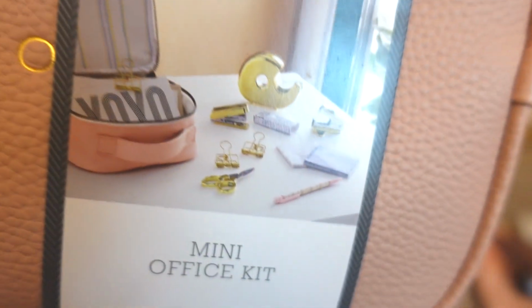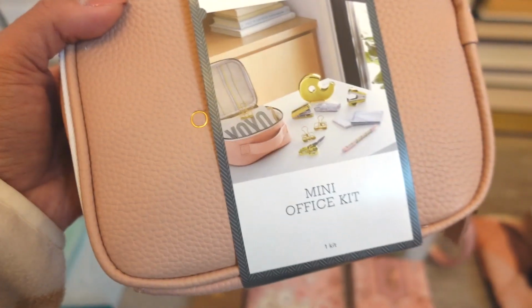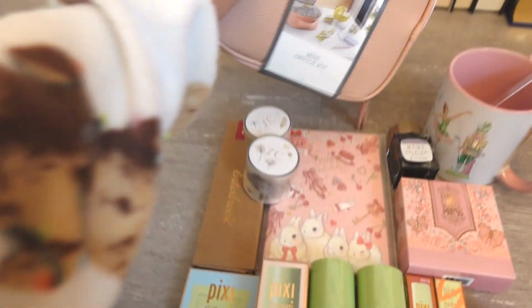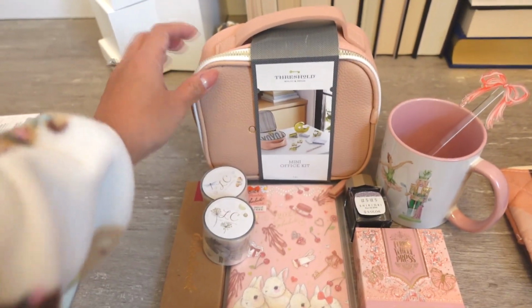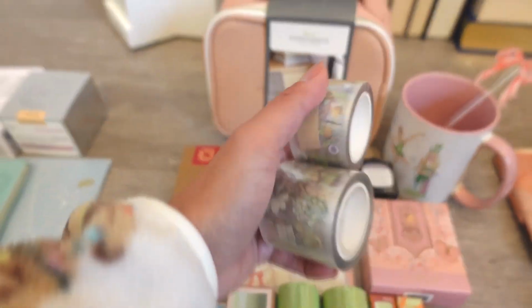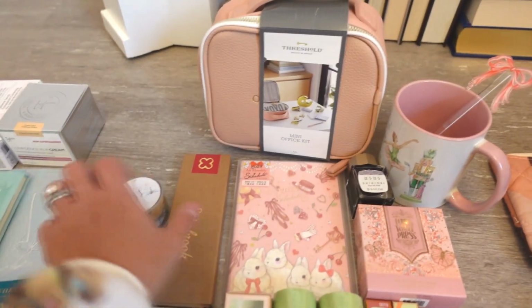I found it at Target and thought it was adorable. So you will receive that, as well as an A6 planner that I got. I think, where did I buy that from? Kinokuniya. It's a really cute planner. It's A6, a monthly planner.